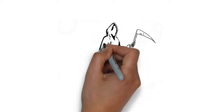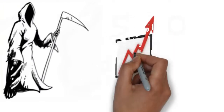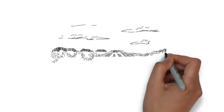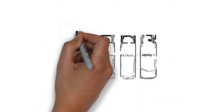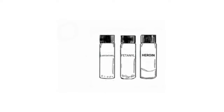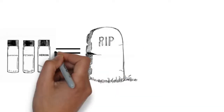Accidental overdose is the number one killer in people under 50 in the United States. More than 64,000 people died in 2016 as a result of an overdose. That's more than all the people who died in the Vietnam War. What has changed is that a drug called fentanyl is getting mixed into the street drug supply. Fentanyl is 50 to 100 times more powerful than morphine, and a little too much can be fatal.